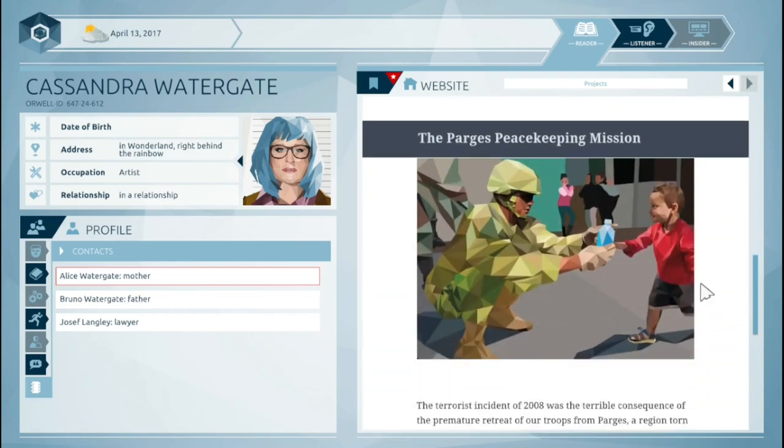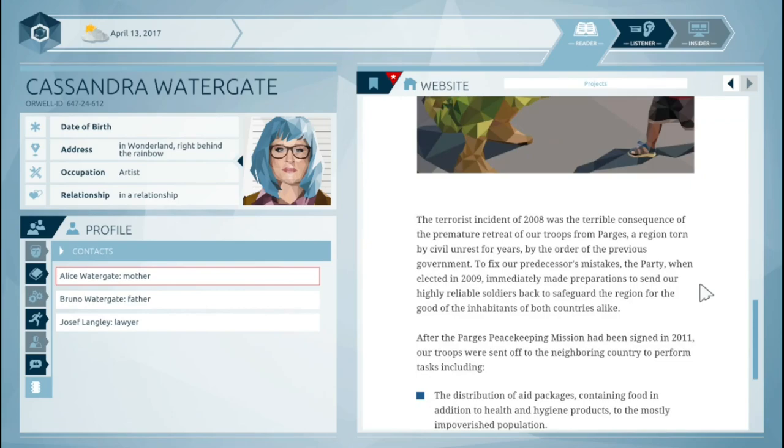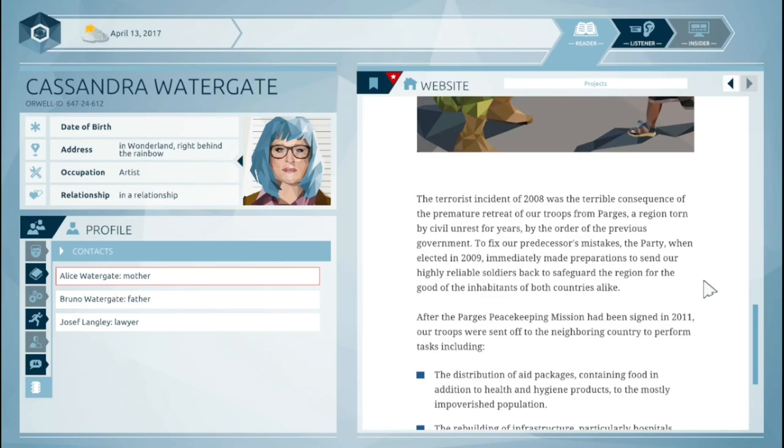The Pargies peacekeeping mission? Terrorist incident of 2008 was the terrible consequence of the premature retreat of our troops from Pargies. Oh, God. This is definitely parodying America. Not at all, I'm sure. It's not political whatsoever. Totally apolitical YouTube channel here.